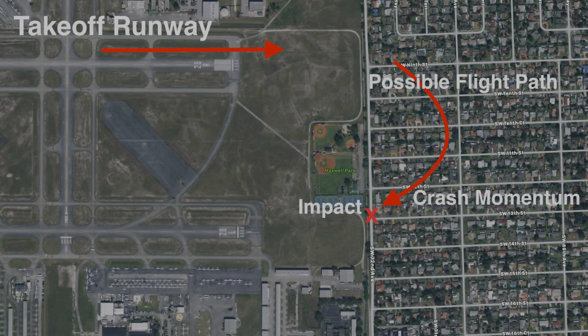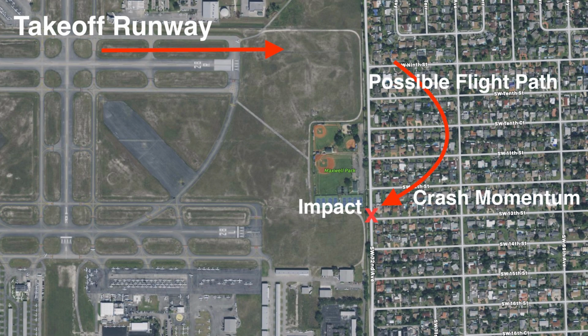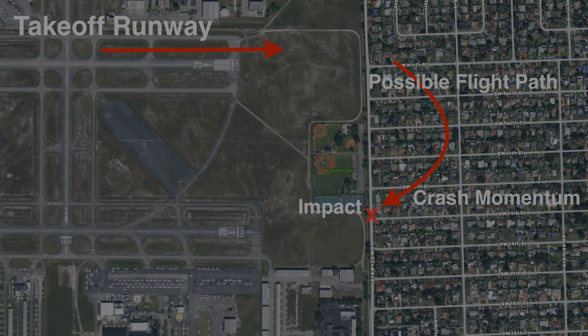But the pilot chose to attempt a landing on runway 28 left, focused on that and committed to it. And at some point, the pilot discerned that there wasn't enough energy to make it, and he stalled the airplane rather than switch to the grass or a road. You gotta be prepared to accept reality.